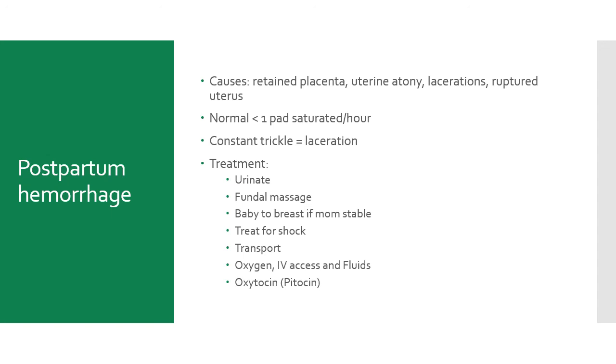You can put the baby to breast if mom is stable, and the stimulation of the nipples will actually help the uterus to contract. Treat for shock, so again, oxygen, IV access, fluids as needed, and then transport. And then oxytocin or Pitocin is the drug of choice for postpartum hemorrhage.